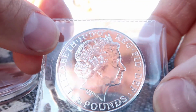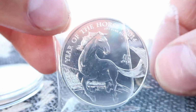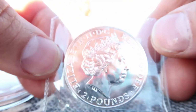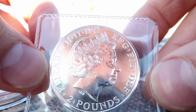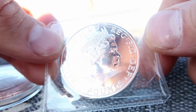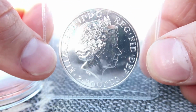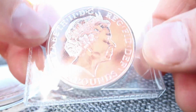Oh, this is a UK coin, that's right. This one's UK. Year of the Horse, UK, 2014. Elizabeth II. Whatever. It's worth £2, so that's about $5 Canadian, I think. Oh, you can see my reflection. So yeah, that's what I wanted to do today.